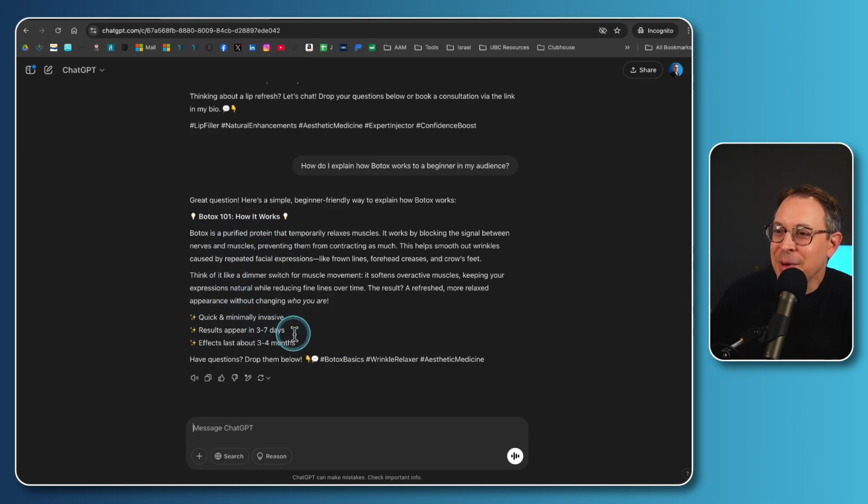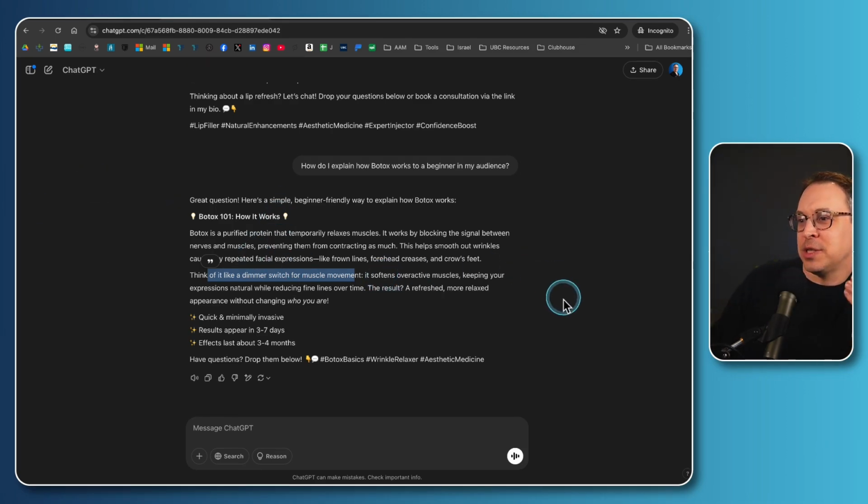So the thing that I like about this is that it has this line here, the result of a refreshed, more relaxed appearance without changing who you are. And I also like this analogy here. Think of it like a dimmer switch for muscle movement. Those are things that I've asked my ChatGPT assistant to do, to give analogies, to make things easier for people to understand and to have a little bit of personality. So there you go. And this can, of course, be tweaked as much as you want. That's the beauty of this, is that you customize it to yourself.